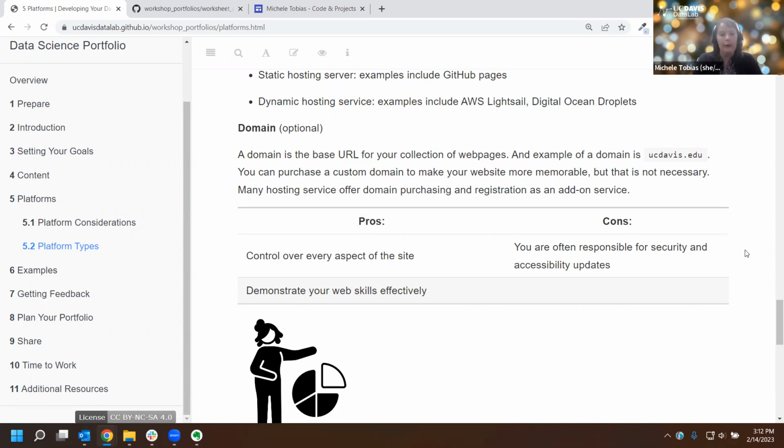Some pros of building your own website is that you get control over every aspect of the site that you want control over. And if you're looking to demonstrate your skills with building websites, this is a good option. So if you want to show that you can build a good website in addition to all the other things you're doing, by all means, build your own website.